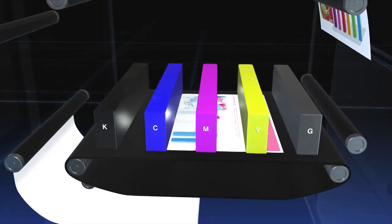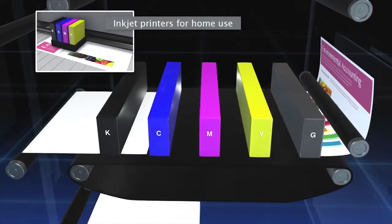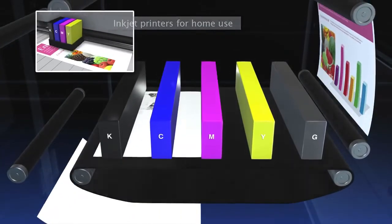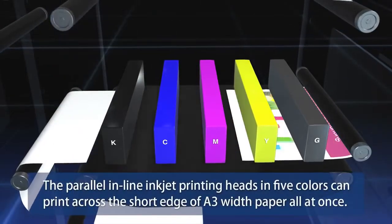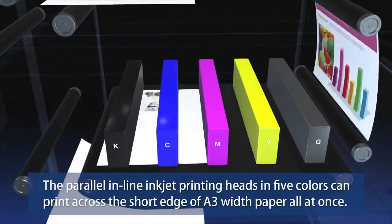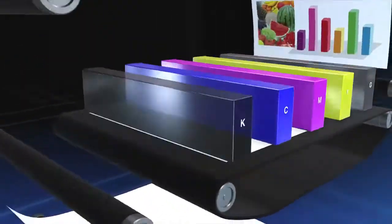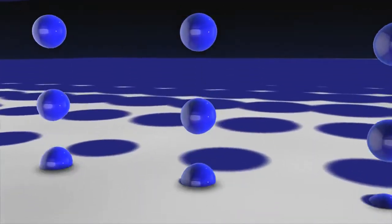In inkjet printers for home use, the printing head makes many passes across the paper to print letters. The ComColor, however, has parallel inline inkjet printing heads in five colors that can print across the short edge of A3 width paper all at once. The printer aims ink droplets to impact accurately onto papers that are running through at high speed.